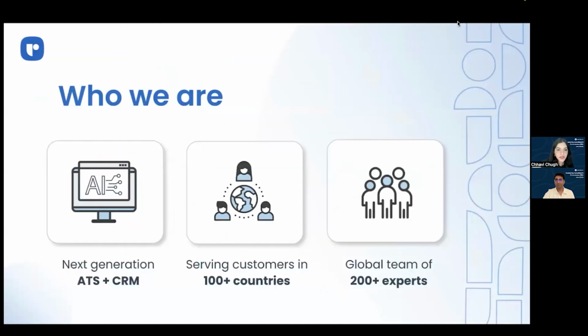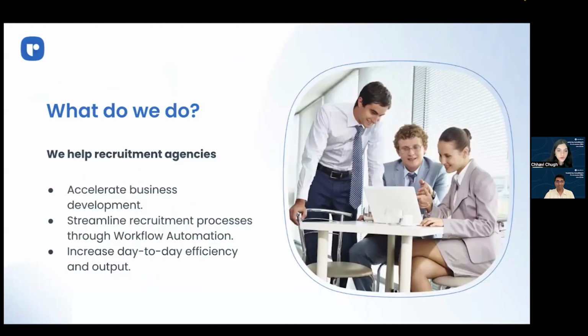All right. So now, who are we? At Recruit CRM, we are proud to be at the forefront of recruitment technology. We are your next-gen ATS and CRM, committed to boosting the growth of recruitment agencies all over the world. We're serving customers in over 100 countries at the moment, and with a team of over 200 global experts, we're here to show you how our solution can make a real difference in your work. Let's move on to the next slide.